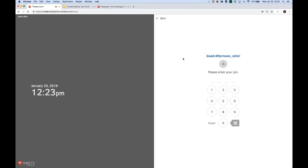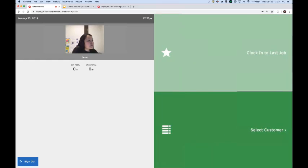Let's say John. If I put in my 4-digit PIN, I should be able to clock in. So you can also see my face. Hi, everyone. We actually have facial recognition that you can turn on within the kiosk too. When I mentioned buddy punching earlier, this is a great way to eliminate buddy punching because of the facial recognition.